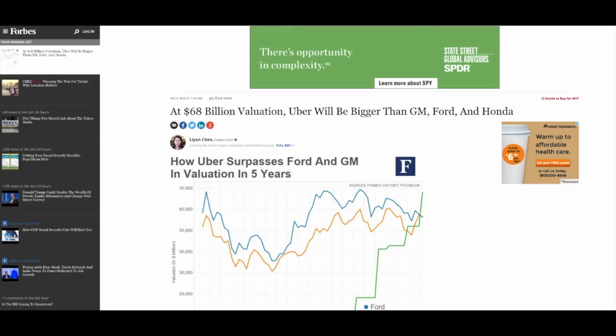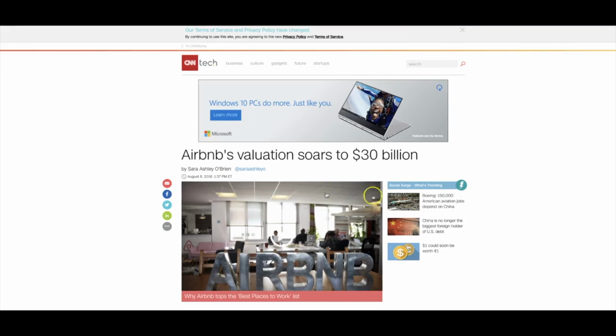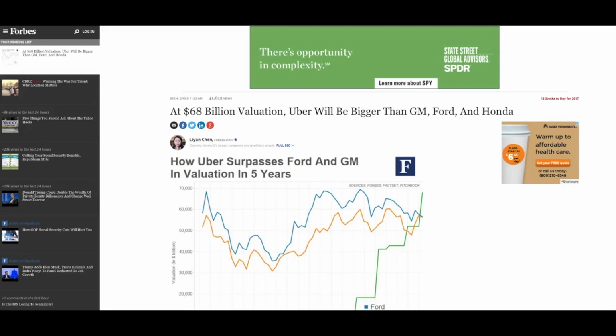So we have, according to Forbes, a $68 billion valuation for a company that's 7 to 8 years old, and we have a $30 billion valuation for a company that's 7 to 8 years old. And so there's some success clues lying right inside these two companies. And that's what I want to show you, how we're taking those exact clues and implementing them at a local level and being able to connect buyers with sellers in the local space for tons of different industries. And that's what I'm going to teach you in this video right here. So let's jump in.